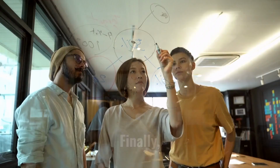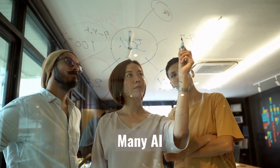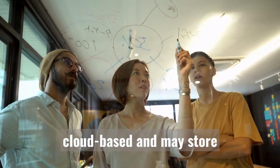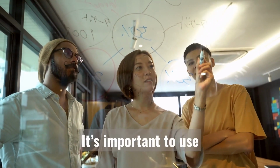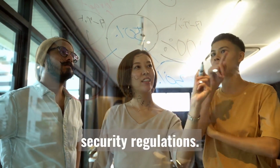accuracy. Finally, make sure to use AI tools that are secure. Many AI tools are cloud-based and may store sensitive information. It's important to use AI tools that are secure and comply with relevant security regulations.